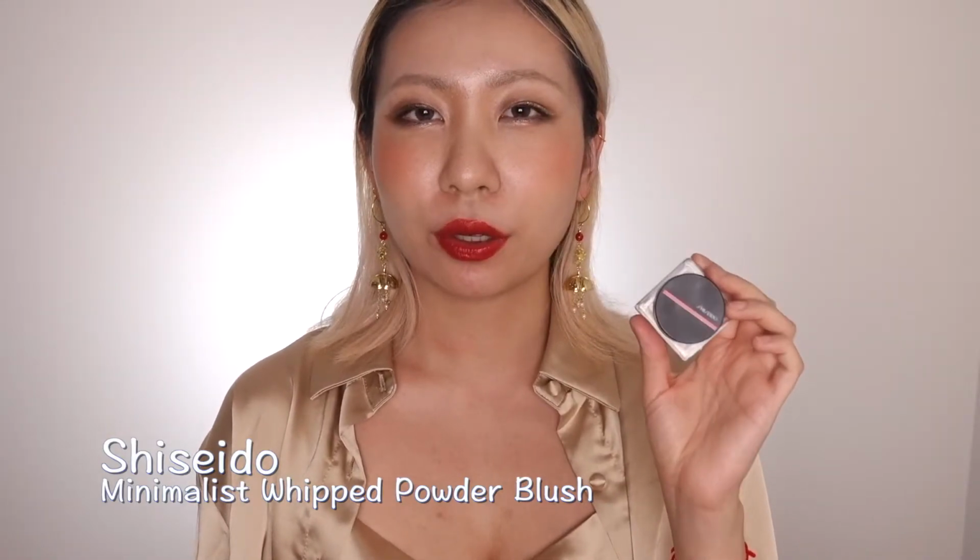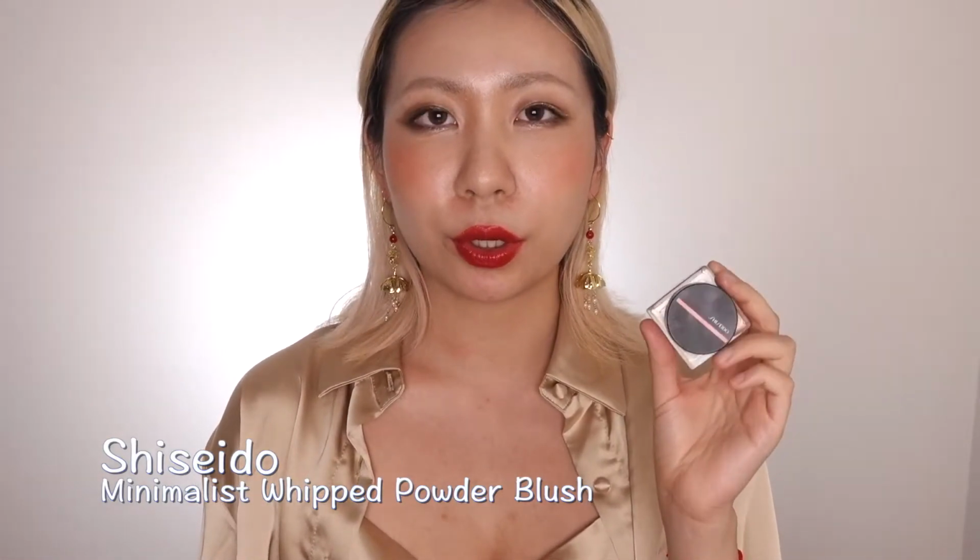And next up, I have the Shiseido Minimalist Whip Powder Blush in the shade 03 Momoko.